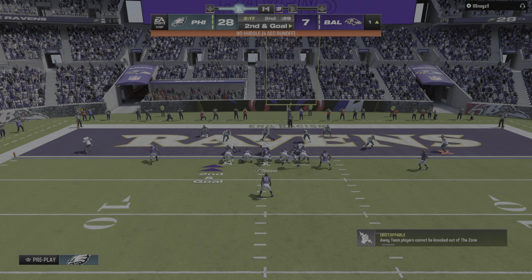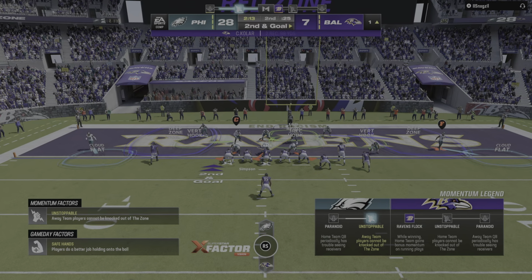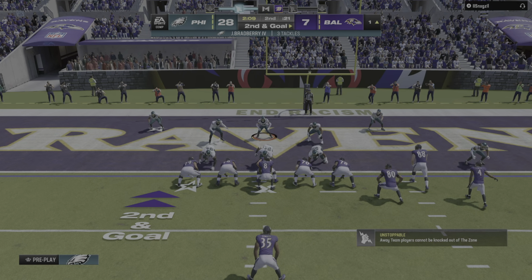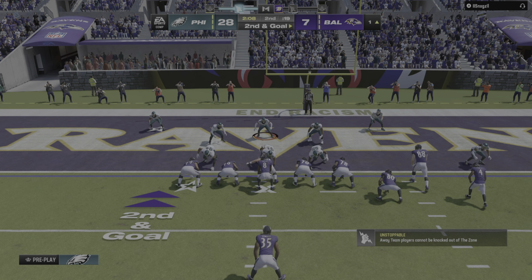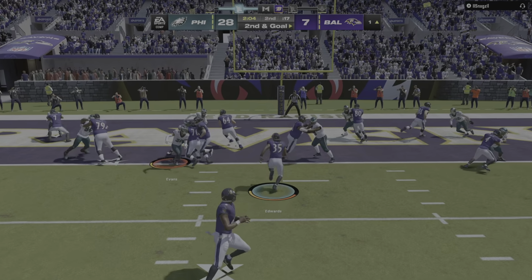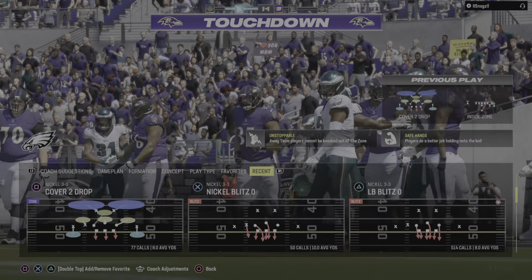Jackson going to change things up a bit. What a shot! What a shot! Once more, Edwards. And this time he's in for a Raven touchdown.